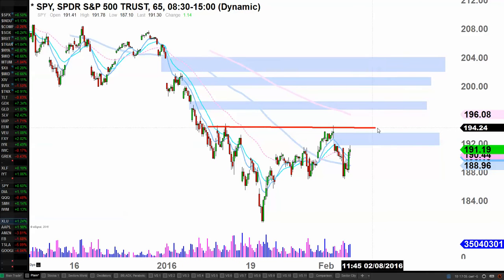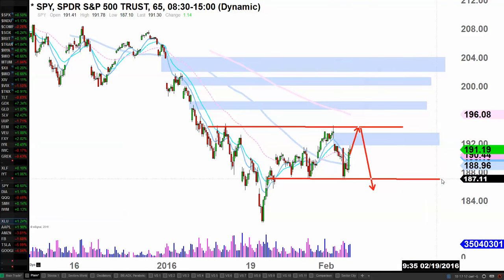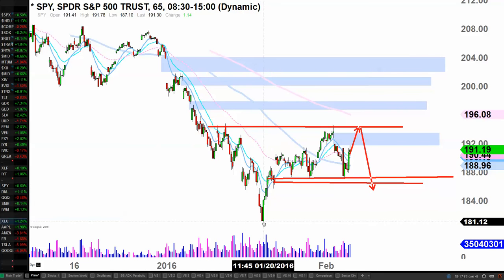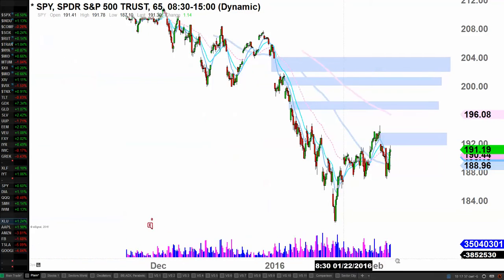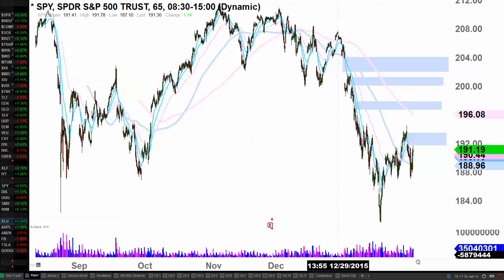What if we get rejected in this vicinity of 195? We get up here, we get rejected, and if we get below 187.11, I think that problem will continue for the buyers. At that point, if we break below this level, then I think the next support level will be 181, and things will continue to be gloomy for the buyers in the minor term. So again, inverted head and shoulders, definitely a good signal here. It's a hopeful thing for the buyers.